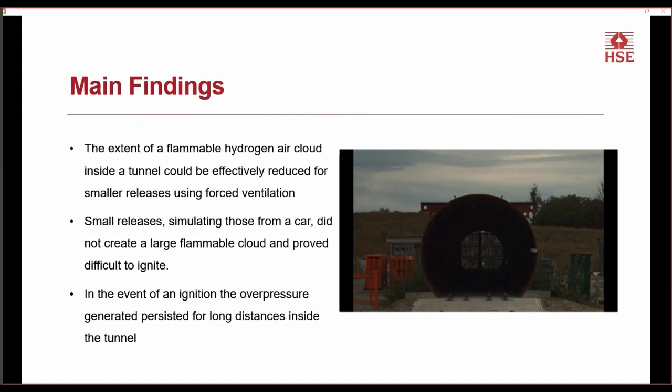Where ignitions were attempted for these smaller releases, it proved difficult to ignite the predicted flammable cloud. In fact, for all the tests attempted, none were ignited. For larger releases, simulating those from buses and trains, and where ignition did occur, the generated overpressure persisted for a long distance inside the tunnel, indicating that an equivalent event in a real-world tunnel would have significant hazard distances associated with it.